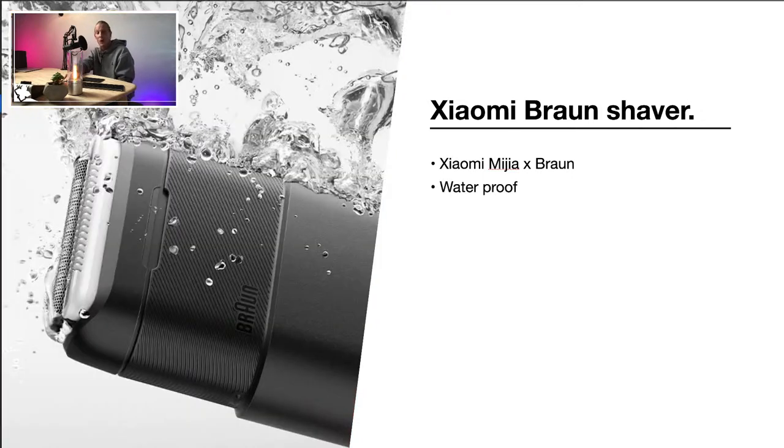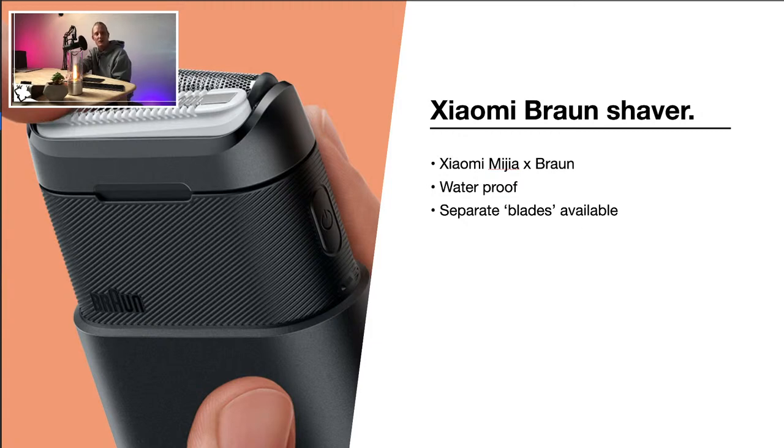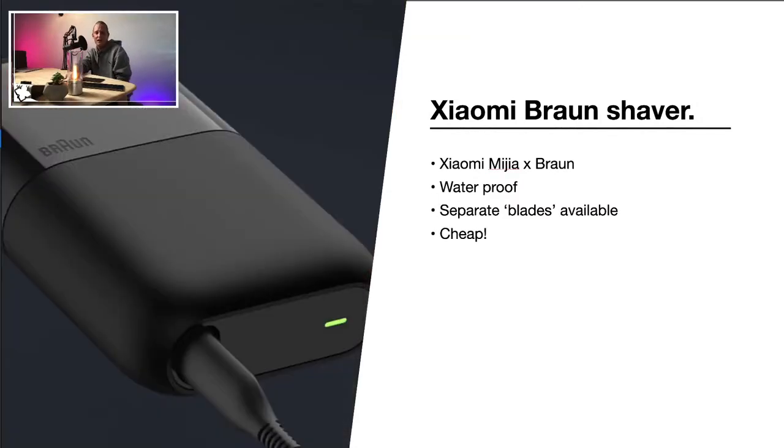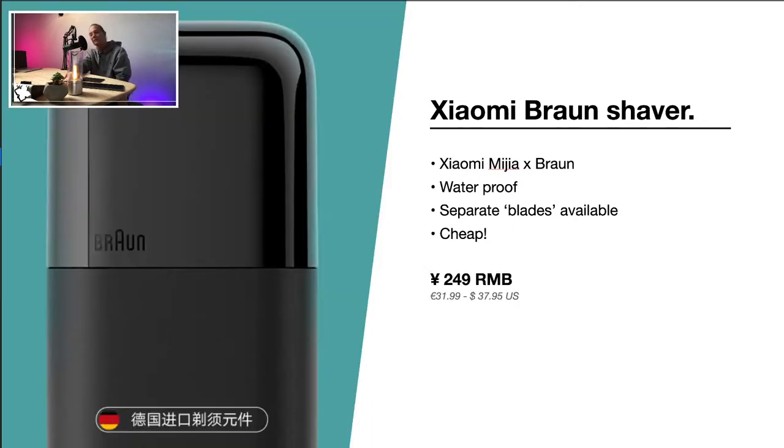It's a very small product. It is waterproof, at least judging by this image. You can see they throw it all the way in the water. I'm not sure if it's intended to do that, but we will find out probably sooner rather than later. It's got some separate blades. If I go back to the first slide, you can see at the bottom here it has these separate blades. This one seems to be 99 kuai, which is around $14, something like that. So you can get the blades for this, and it's relatively cheap. It doesn't have USB-C charging, but that's probably to make it waterproof. It came out for 249 renminbi, which comes down to around 32 euros or 38 US dollars right now. But we'll look at this one very soon, probably sooner than you expect.